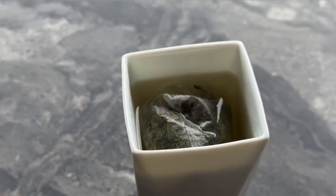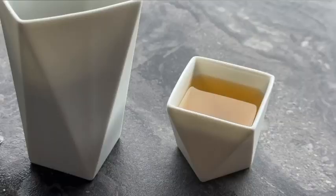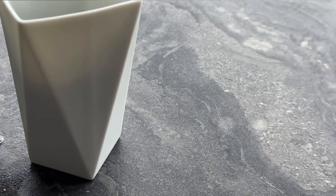Steep your blend for 5 minutes in hot water, preferably boiling, and take a sniff to calm your senses before drinking. Enjoy!